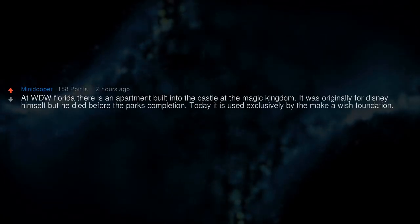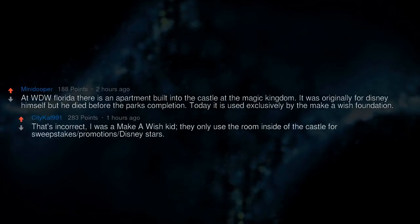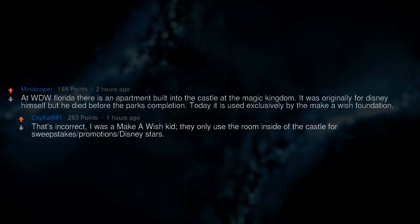At WDW Florida, there is an apartment built into the castle at the Magic Kingdom. It was originally for Disney himself, but he died before the park's completion. Today it is used exclusively by the Make-A-Wish Foundation. That's incorrect. I was a Make-A-Wish kid. They only use the room inside of the castle for sweepstakes promotions.